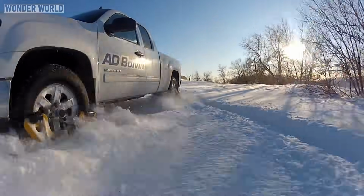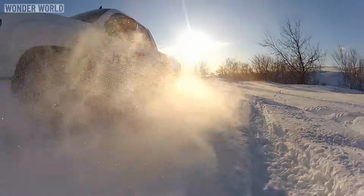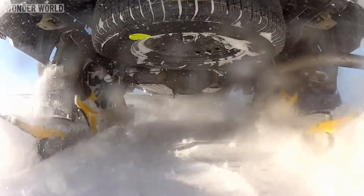Because you don't have to remove your wheels to fit the tracks, and you can fit them in about 15 minutes, and still drive your car normally and at speed, it makes for a great solution in those parts of the world susceptible to snow during winter.